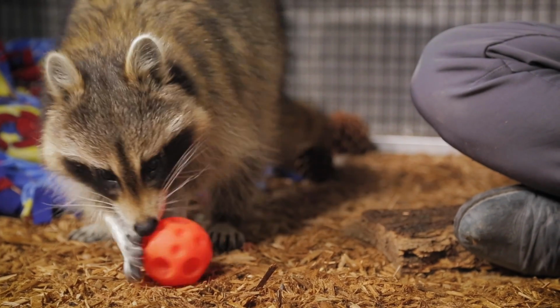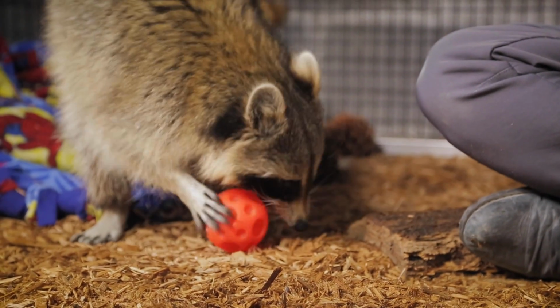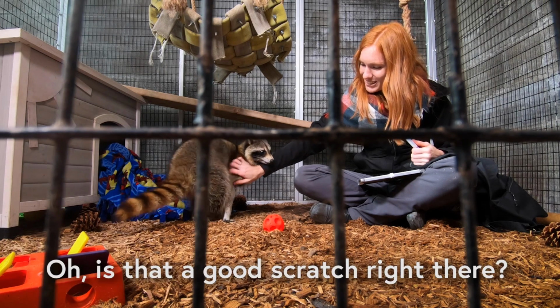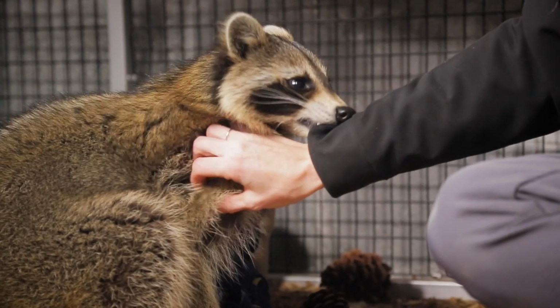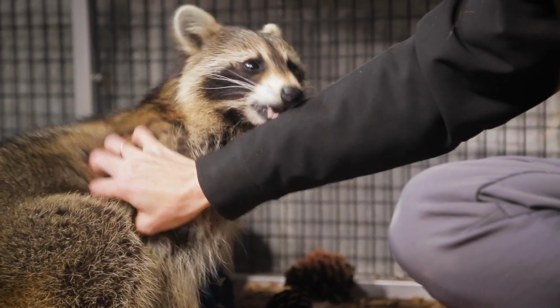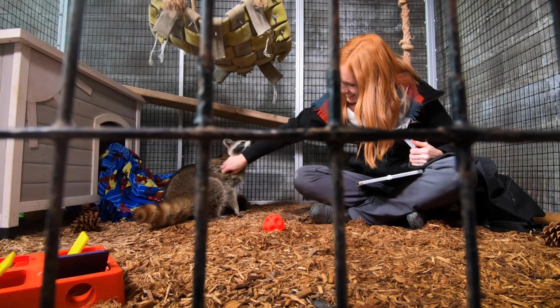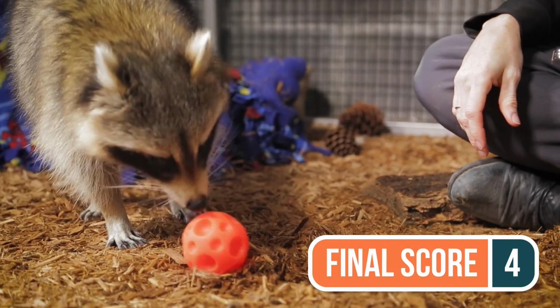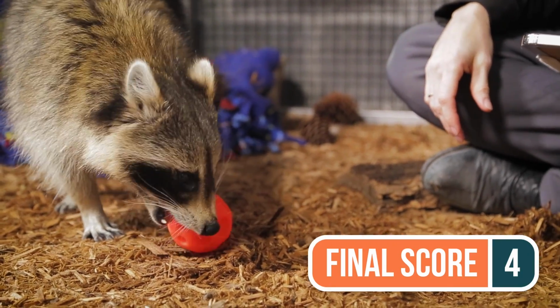The fingers are going. That's gonna be a good one to hide treats in. Oh, he's biting it, definitely. Oh, yeah, feel good. Oh, yeah, good scratch right there. We're taking a scratch break. Oh, yeah, good stuff. All right, buddy. I was really expecting him to put it in his water, but I wonder if he'll do that when we're not around.